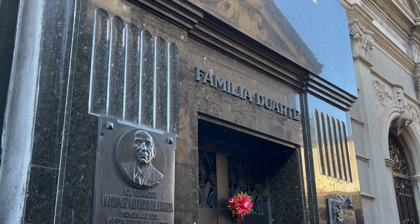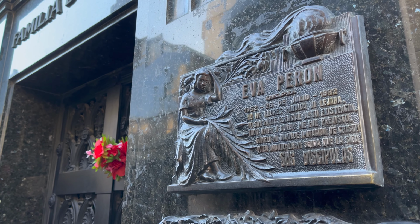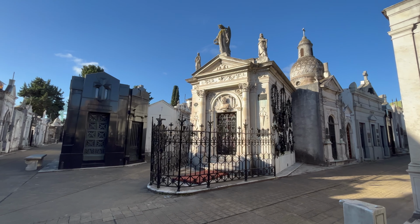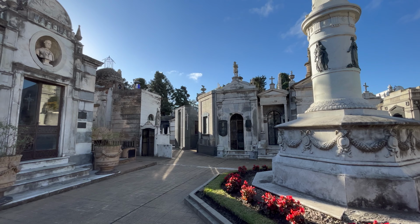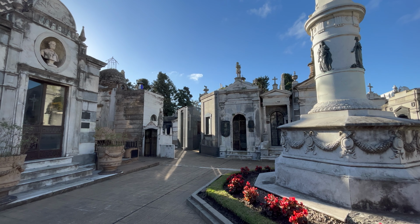Because of the rich history, I suggest to take a guided tour. Most of the tourists walk directly to the mausoleum of Evita and are missing a lot of the info. A tour costs around $10. Worth the money. The entrance fee for non-residents at this moment is around $11.